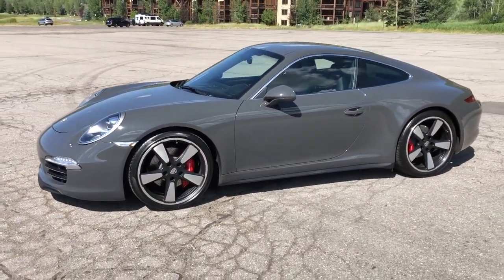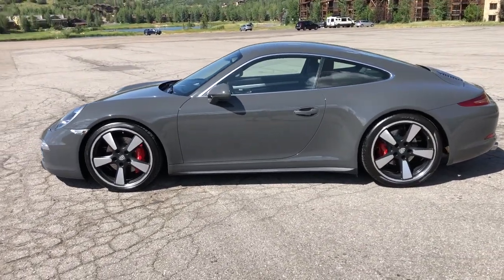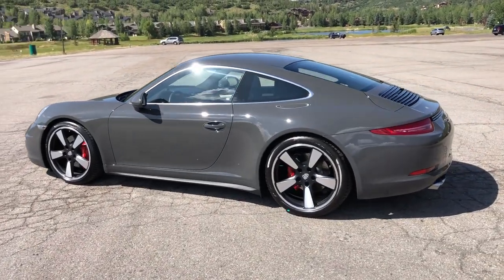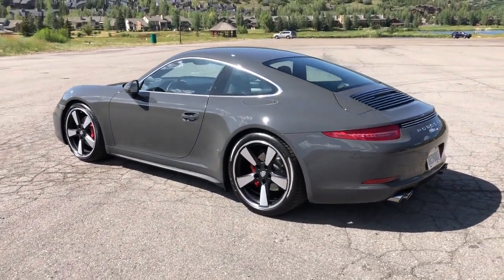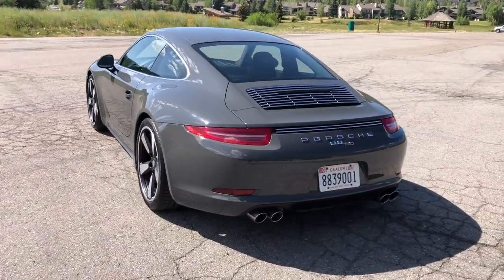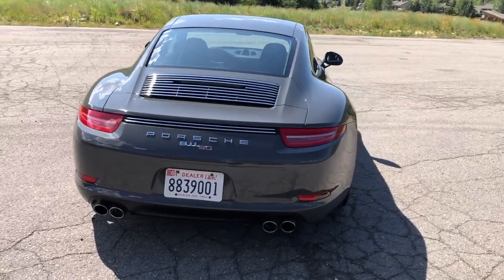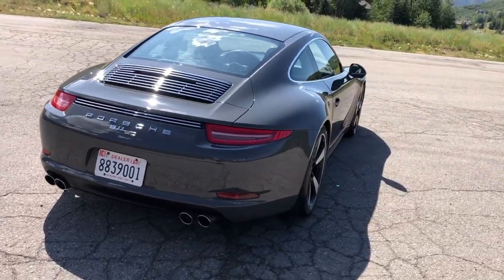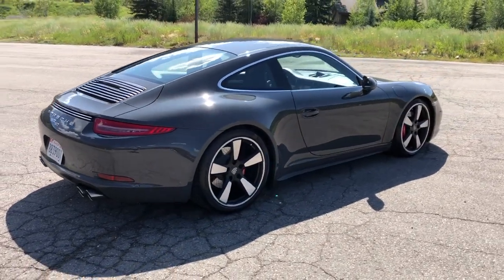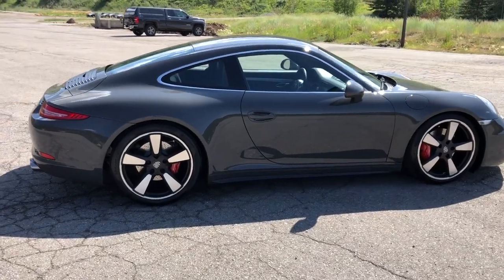Maintenance through the local Porsche dealer, and I can provide documentation for that. You've also got brand new Pirelli P Zero tires throughout the whole vehicle. The date codes are recent. I believe two of them are early 2018 and the other two are late 2018. There's less than 500 miles on the full set of tires.